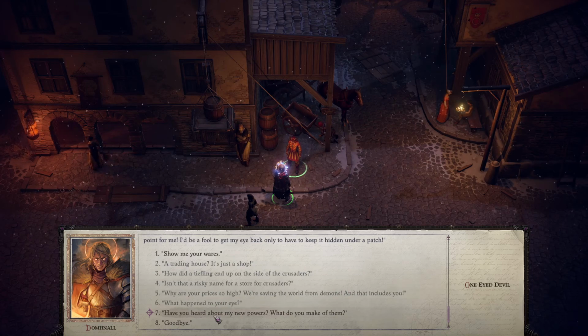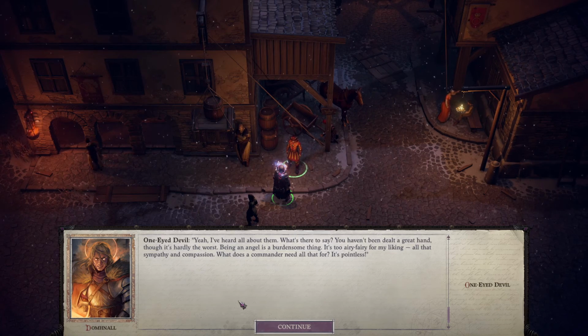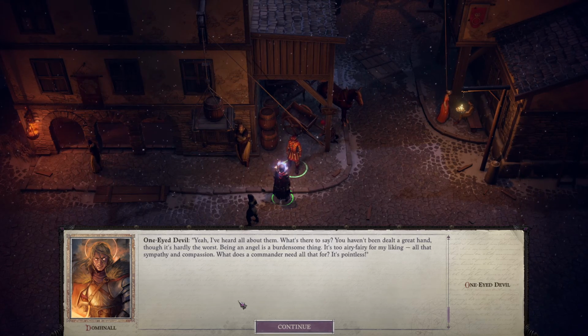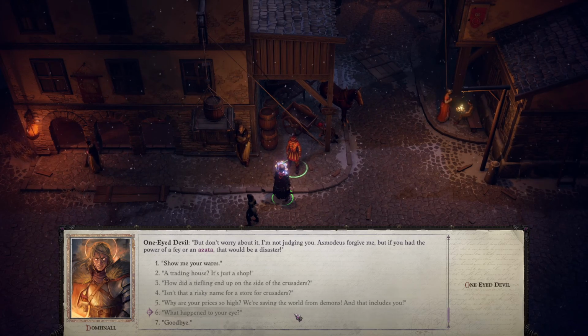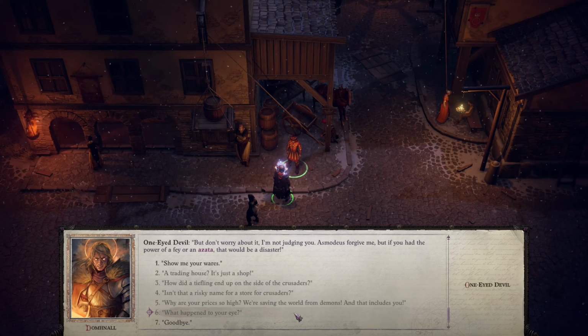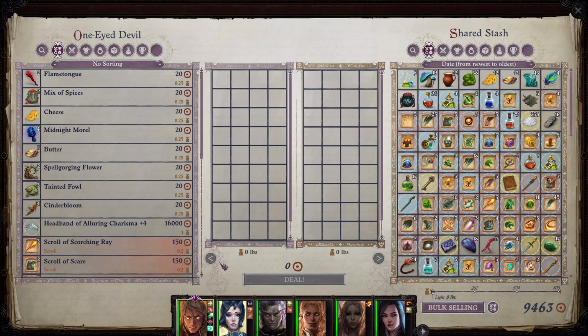Have you heard about my new powers? What do you make of them? Yeah, I've heard all about them. What's there to say? You haven't been dealt a great hand, though it's hardly the worst. Being an angel is a burdensome thing. It's too airy-fairy for my liking. All that sympathy and compassion. What does a commander need all that for? It's pointless. But don't worry about it. I'm not judging you. Asmodeus, forgive me, but if you had the power of a Fae or an Azada, that would be a disaster. Show me your wares.